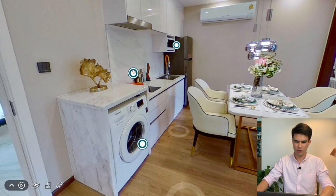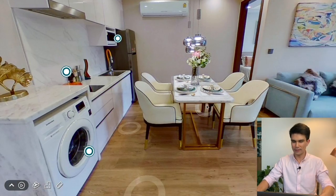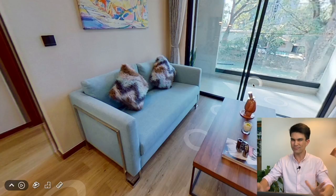It comes with a washing machine, nice. Built-in one-wall kitchen, as you can see. Decent cabinetry, actually kind of comparable to the previous one, honestly. And you've got a little space here for four people, that's decent. And then a separate area here for your living room. So actually, it's not bad.